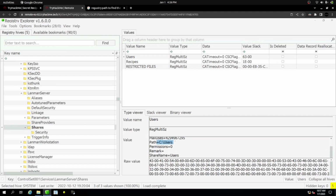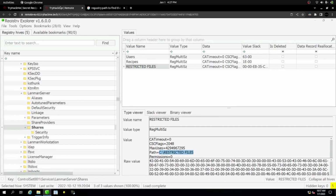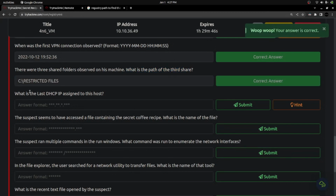So here is the path: recipes, okay, and the restricted files. So they are asking the path of the third share. So let's copy this one. So this is the answer. Yeah, it is. All right.